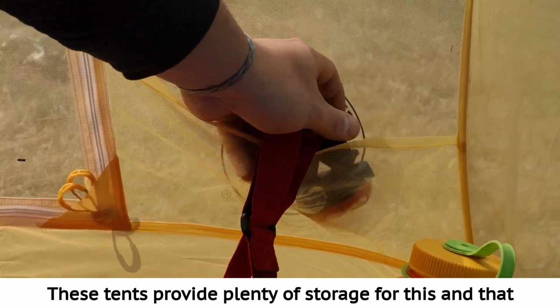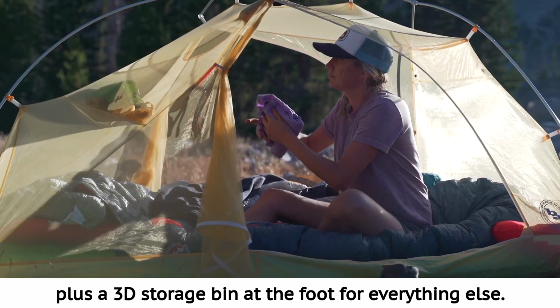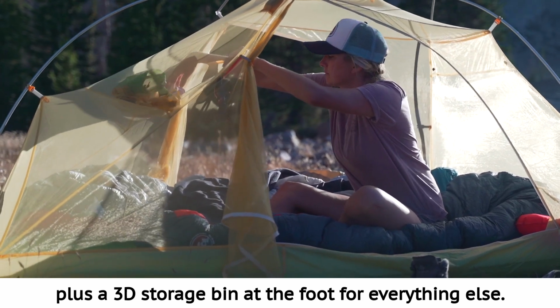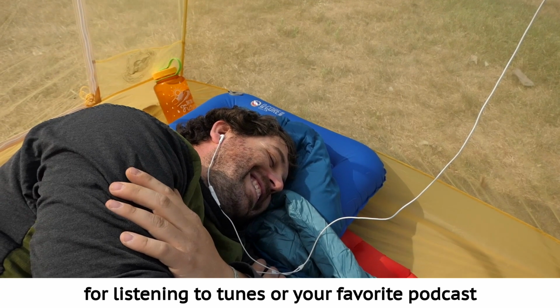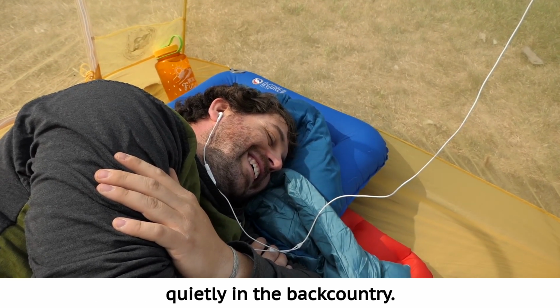These tents provide plenty of storage for this and that, plus a 3D storage bin at the foot for everything else, and clean earbud cord routing for listening to tunes or your favorite podcast quietly in the backcountry.